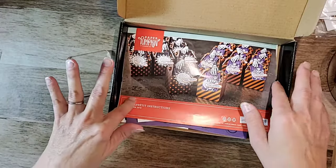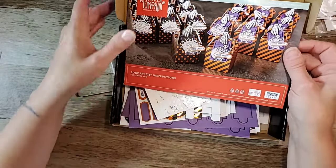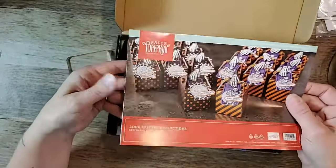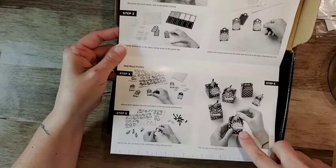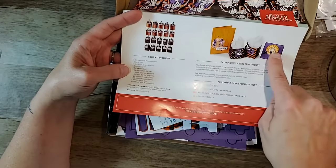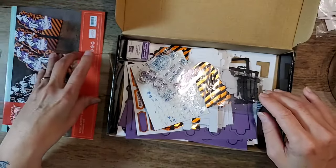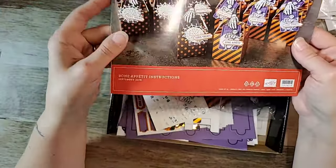This is a Halloween one from 2019, but I just had to show you just how adorable Paper Pumpkin is. This one is to make little treat boxes. Inside you'll get the instructions, and they are really very simple. Then they'll show you other ideas that you can make with the products. Some of the newer ones have little videos. And inside you get everything you need to make what they've shown you.